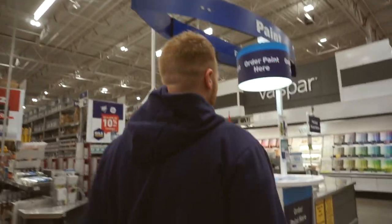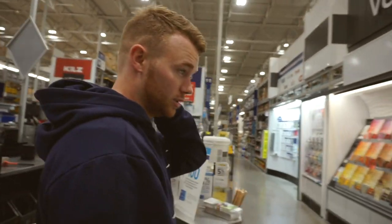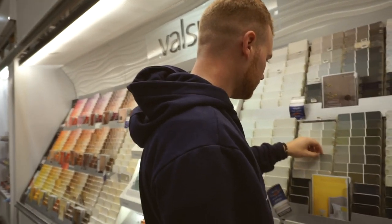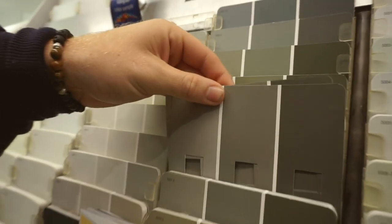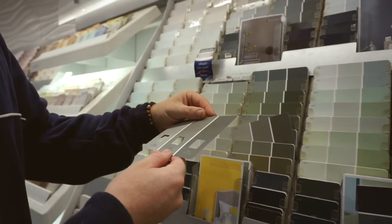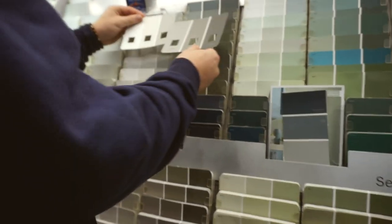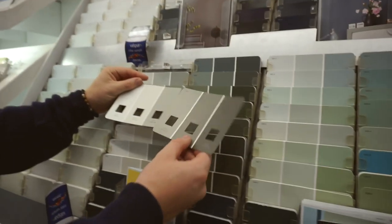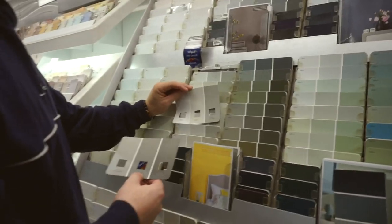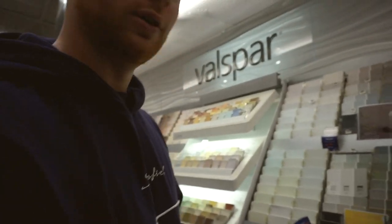Yo, what is up, guys? We're at Lowe's right now, about to pick out paint for the office part. So we're looking at a gray. I'm thinking this color right here, for real. Porcelain Shale. I honestly like that. You like that? That's pretty light. Because you gotta remember, it's gonna be sitting next to a white. Oh yeah. So we want somewhat of a contrast. So let's look at a white real quick. That contrasts pretty well.